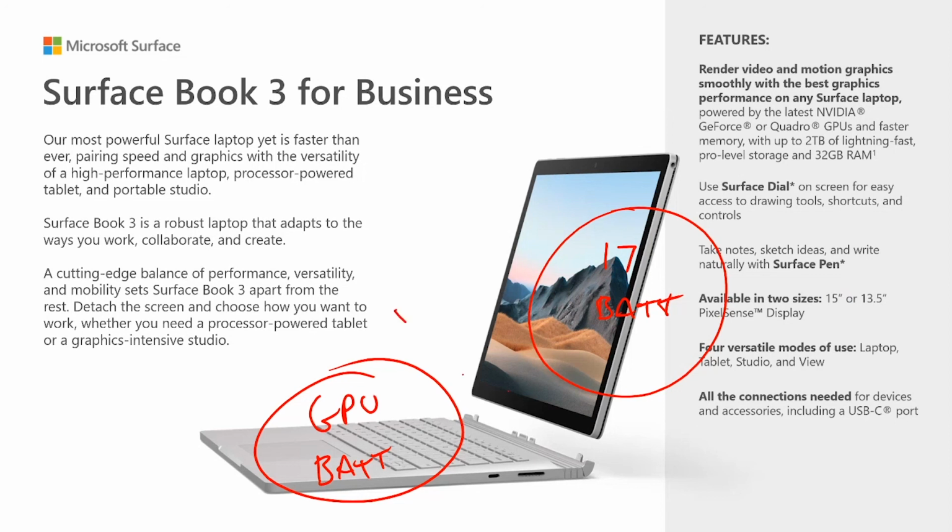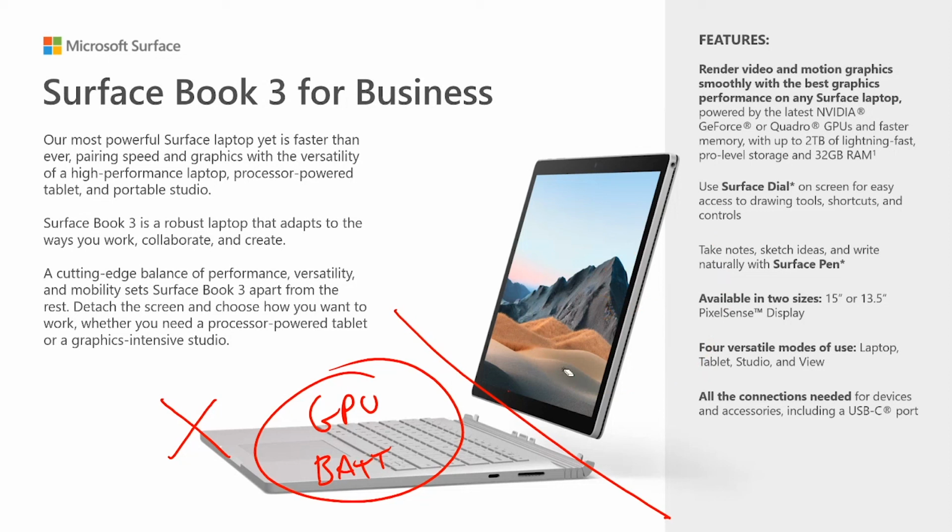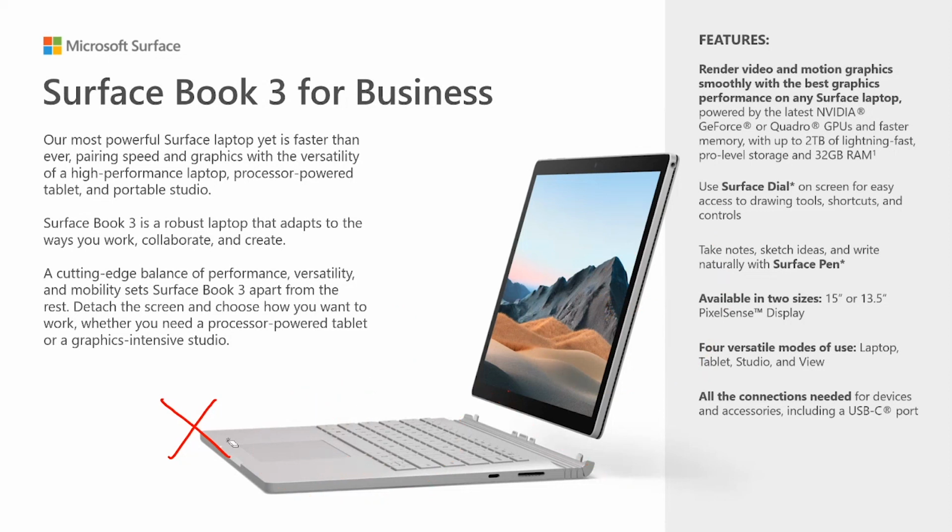So when you detach it, effectively you are cutting this bit off. You can use this bit on its own, but it doesn't have a kickstand like yours does, so it would just sit flat on the desk. But yeah, okay, lovely, thank you. But given the nature of your work, I would say this would be a good device for that.